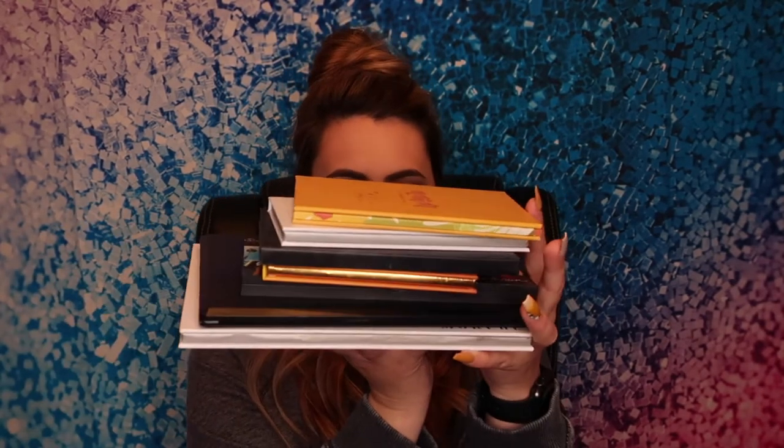Let's just go ahead and get started. Okay, so I have narrowed it down to this pile. So I have kind of separated these into my minimal most used to my most used.